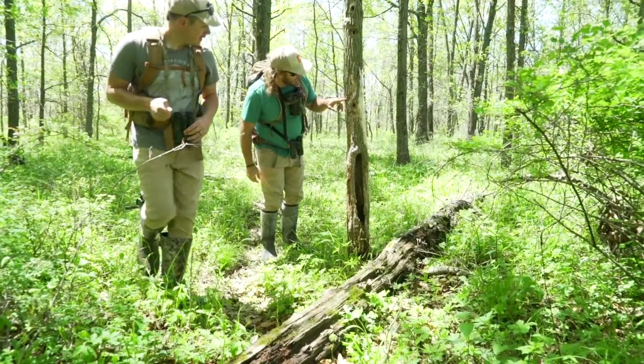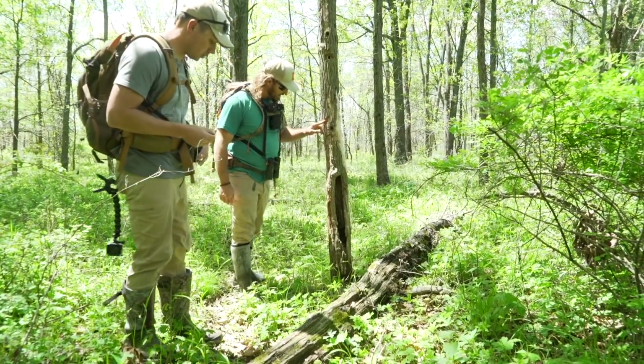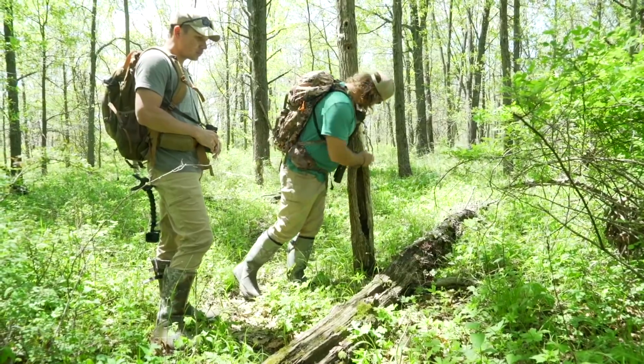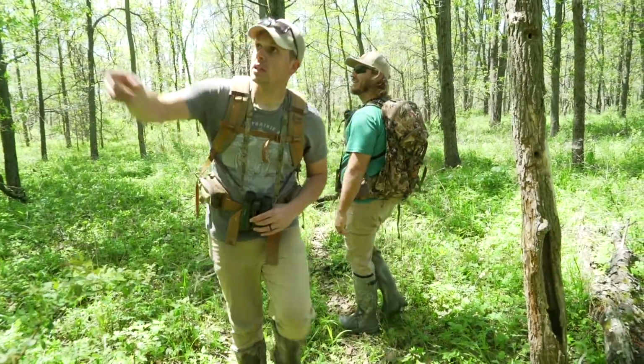Look at these marks right here, dude. What's exciting about it is that this got worked this year. We haven't seen a whole lot of fresh rubs like that. Like that was worked. Oh man, you look at what you could do, this setup. What you could do is set up in that tree.